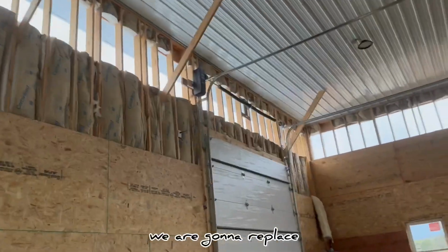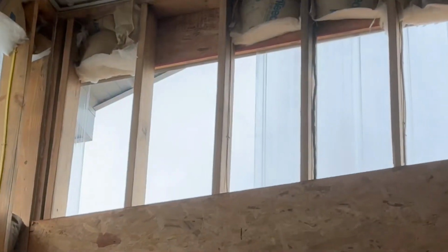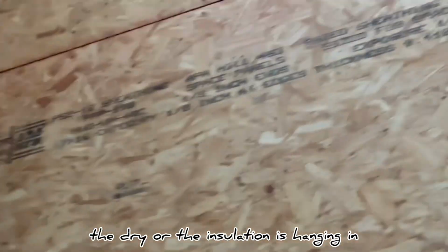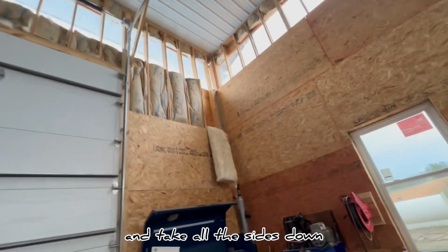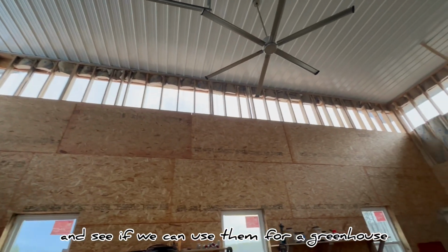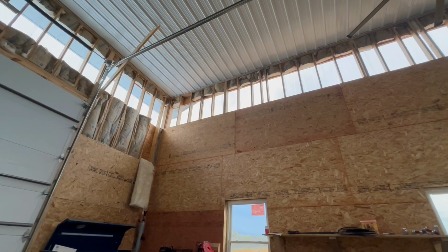And we are going to replace that plastic because this is what's happening over here. See that damage there? This piece totally fell out and is damaged, and the insulation is hanging in. So that's damaged for this whole area, because that's where most of our prevailing winds come from, the south side, and that's south facing. So we need to just take that whole side down. Actually, we're going to go ahead and take all these sides down and have them replaced. And I want to save them and see if we can use them for a greenhouse. So, you know, well, not all is lost, but yeah.